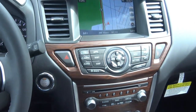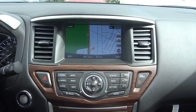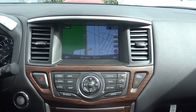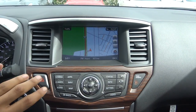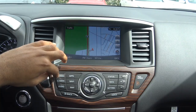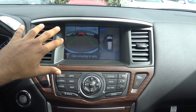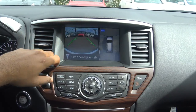Now coming to the infotainment system and the main head unit. Now this is the Nissan Connect interface, and it's an alright infotainment system here. It's a little on the older side. The responsiveness is okay though. Now what I like about this system is that you can actually access the camera from here anytime you would like, which is pretty useful.